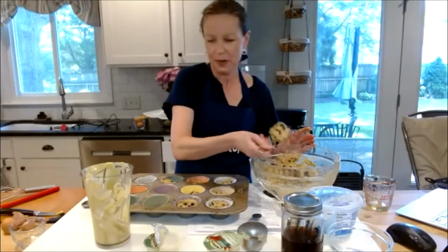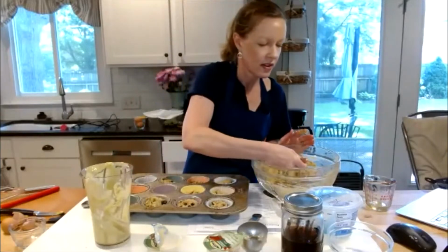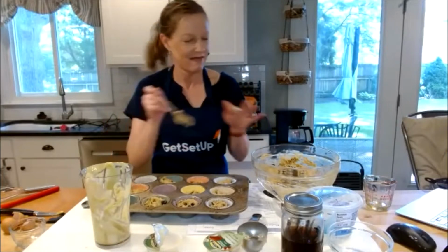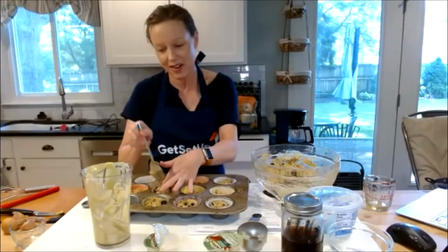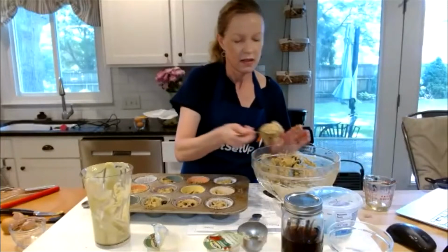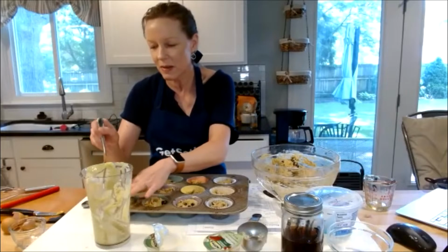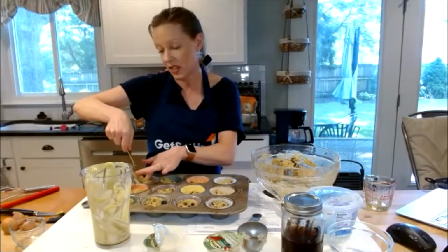What I don't like about paper liners is, for one, they can sometimes stick to your muffin, so they're hard to get off. And they just kind of melt into your muffin. I just don't like chemicals melting into my batter. And I have not had any problem with these silicone liners. They seem to really stay intact. I don't feel like anything's gone into my muffin as far as chemicals go. But that's just been my experience.